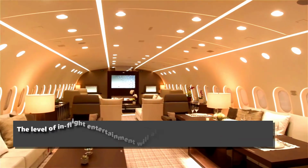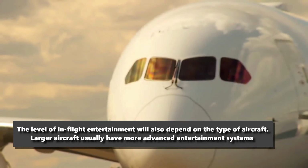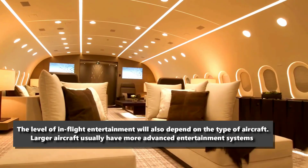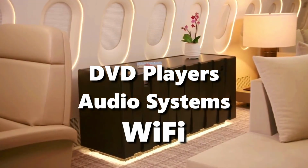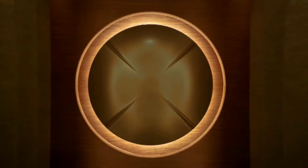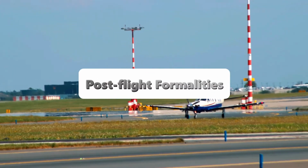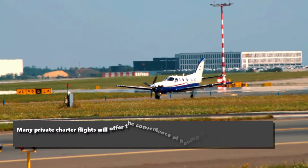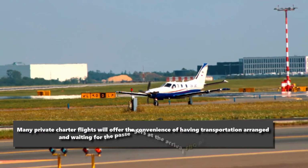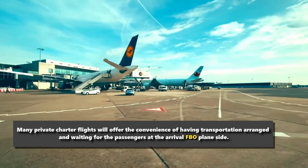The level of in-flight entertainment will also depend on the type of aircraft. Larger aircraft usually have more advanced entertainment systems, such as DVD players, audio systems, and sometimes even Wi-Fi. However, it's advisable to confirm the availability of such amenities before departure with the charter representative. Step 7. Post-flight formalities. When arriving at the destination, many private charter flights will offer the convenience of having transportation arranged and waiting for the passengers at the arrival FBO planeside.